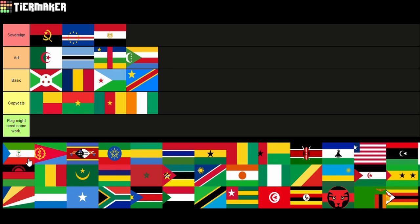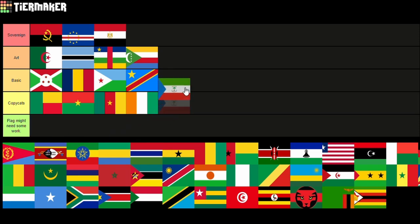As far as flag designs go, I quite like this one. I feel like the addition of a national emblem into a flag gives it some sort of character, saving it from a basic design and, like in this case, moving it to the art tier.